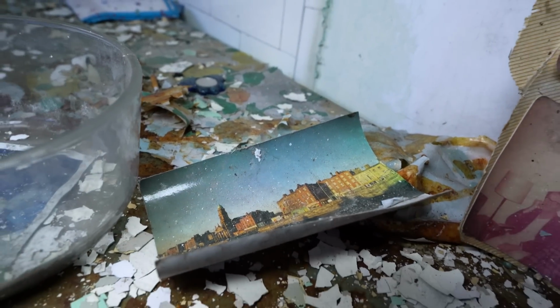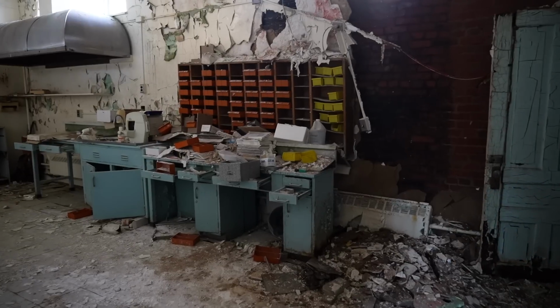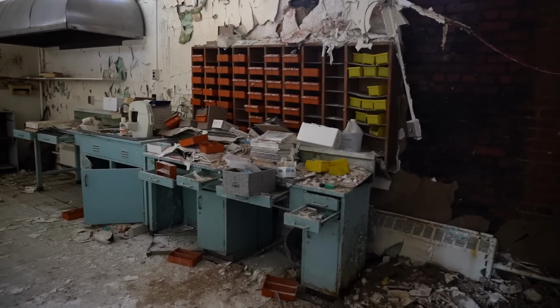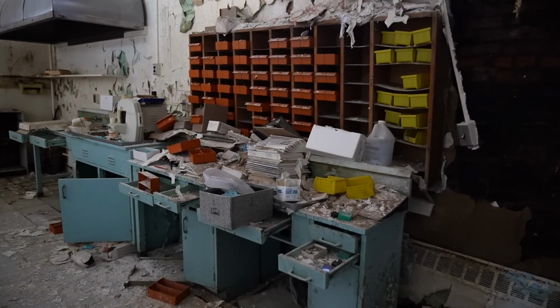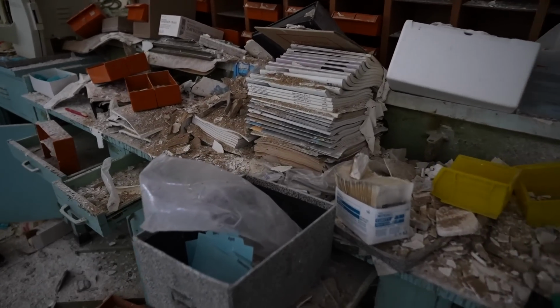Oh, this is some type of lab. Still a lot of stuff left in here.